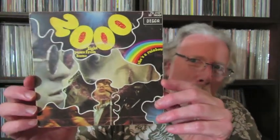Also from Satanic Majesties, 2,000 Light Years from Home. This is a French edition. And another 2,000 Light Years from Home, 2,000 Light Years from Germany in this case, or 2,000 Light Years aus Deutschland, backed with She's a Rainbow.